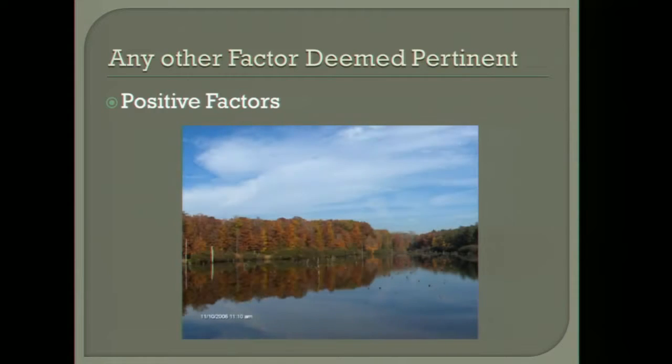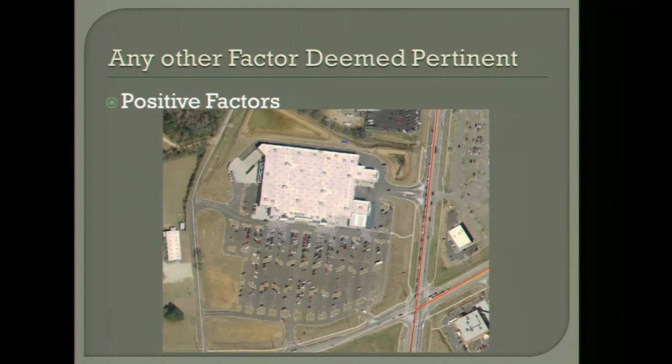There can be positive factors too, such as having a property that looks like that. I took that picture. I'm awful at taking pictures too, so that's a great picture. So, other positive factors could be a property on a corner that's zoned commercial. That's a Walmart on 441 South in the town of Madison.